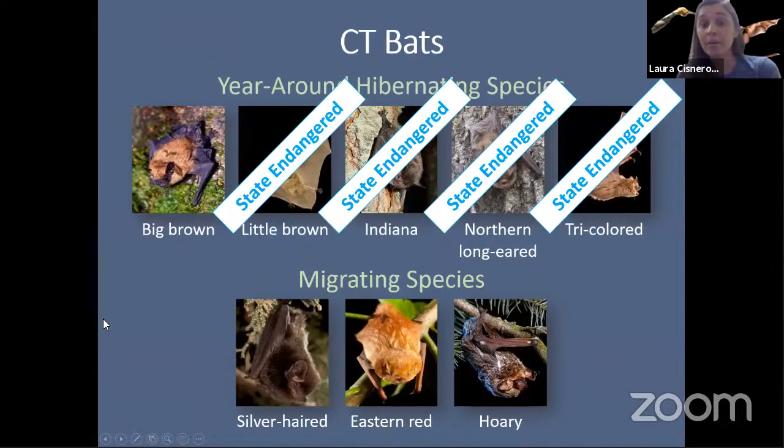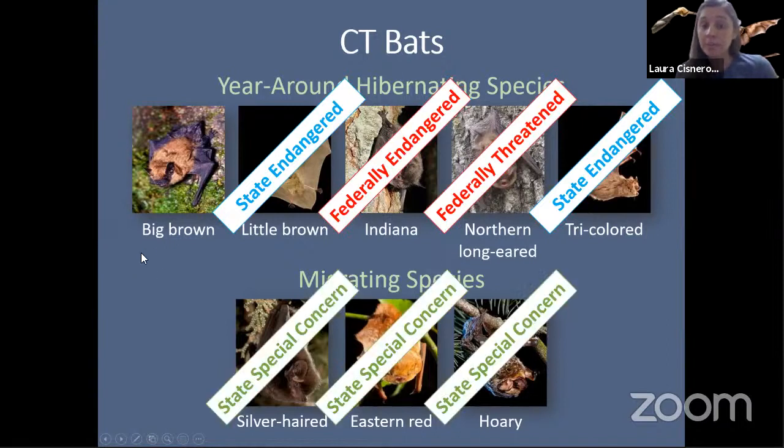And so many of our bat species are of special concern. So all our Myotis bats are state endangered, and 2 of them are federally listed. All of our migratory species are listed as special concern in our state. And so really, it's our big brown bat that's doing really well, and all our other bat species need our help.